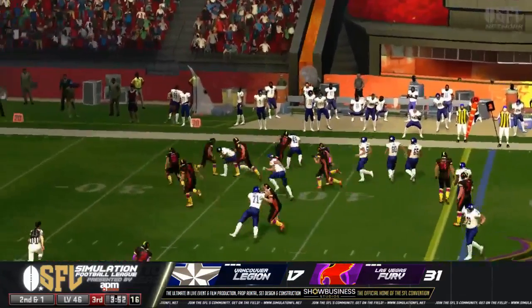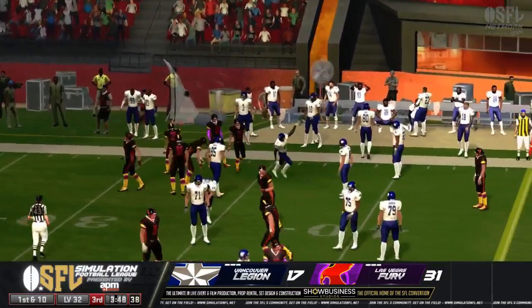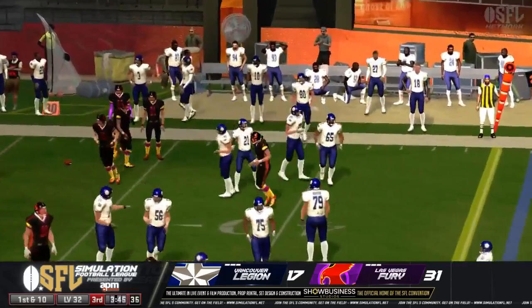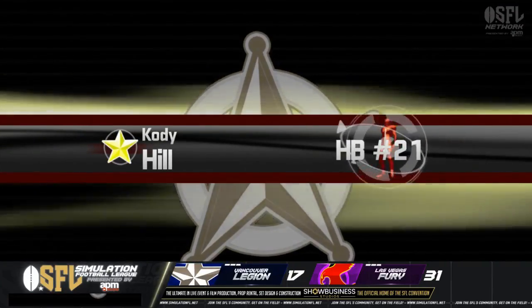And off to the outside. Cody Hill's got room to run. He's going to pick up a first down. That's going to bring up a Vancouver first down, and they have it all the way down to the Las Vegas 32-yard line. Good job by Cody Hill.